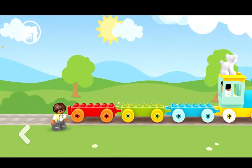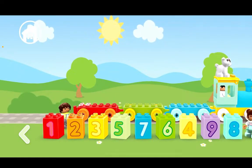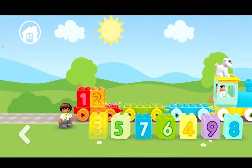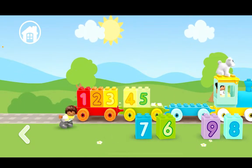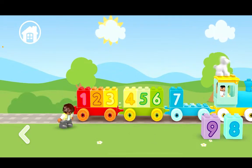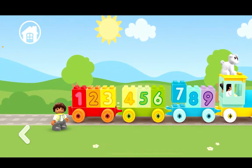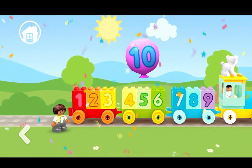Oh, it's 3 pieces. Red, green, and blue. Let's count the numbers. Red cube. 1. Orange cube. 2. Yellow cube. 3. Lemon cube. 4. Salad cube. 5. Green cube. 6. Blue cube. 7. Ice blue cube. 8. And purple cube. 9. 1, 2, 3, 4, 5, 6, 7, 8, 9, 10. Yoo-hoo! It's a 10 balloon. 10.